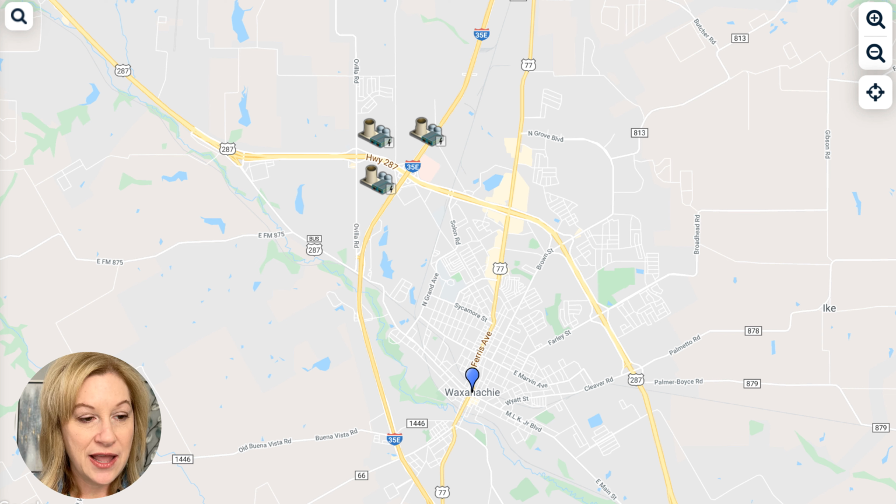All right, how about colleges? Okay, let's take a look at colleges. Right here you have the Southwestern Assemblies of God University. Okay, not huge by any means. And then you have the Navarro College at Waxahachie. Okay, so Navarro College is known for its medical. It has a lot of medical offerings here. It's a community college, but for example, it has occupational therapy, nursing, and that sort of thing. So a big presence there.